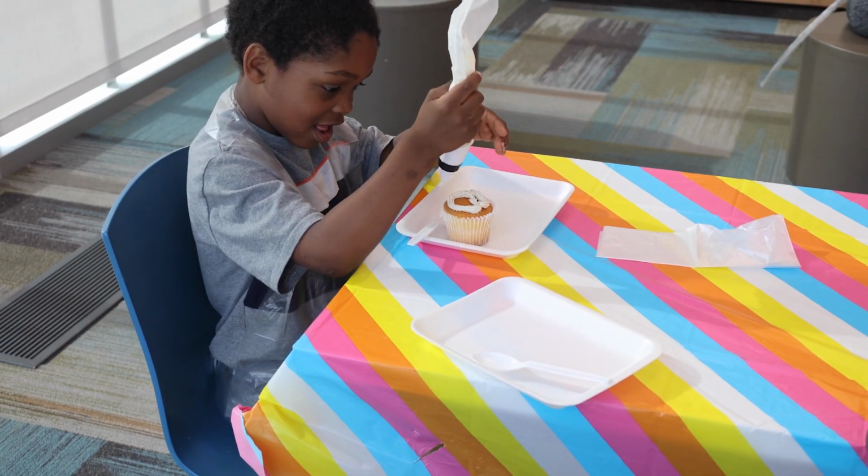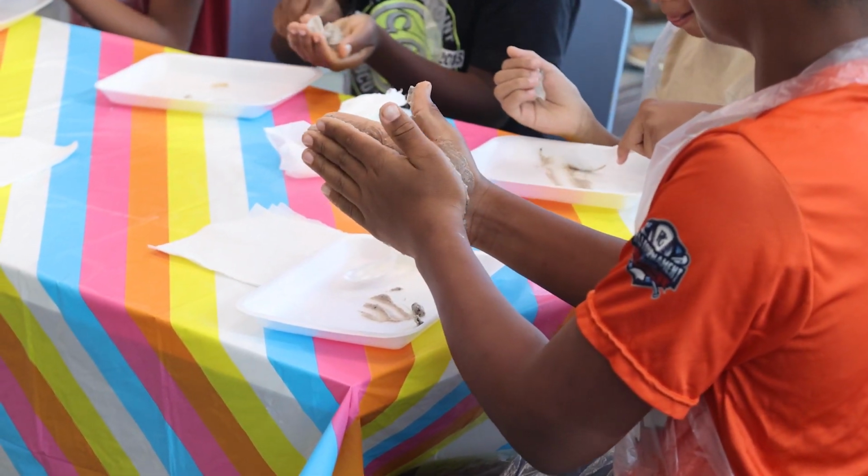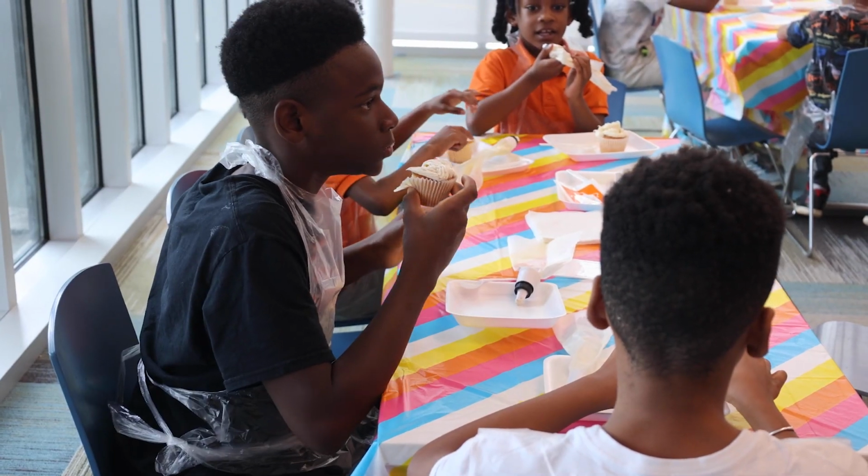Today's lesson is focusing on baking, so they'll learn how to pipe icing onto cupcakes as well as roll cookies for baking. Once they realize that they actually made what they're eating, the expressions on their faces, they love it.